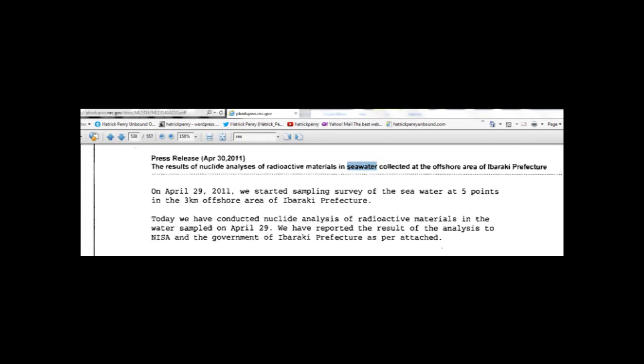It says on April 29th, 2011, we started sampling survey of the seawater at 5 points in the 3 kilometer offshore area of Ibaraki Prefecture. Today we have conducted nuclide analysis of radioactive materials in the water sampled on April 29. We have reported the result of the analysis to NISA and the government of Ibaraki Prefecture as per attached.